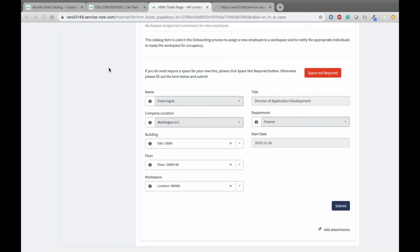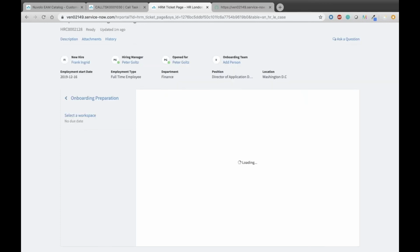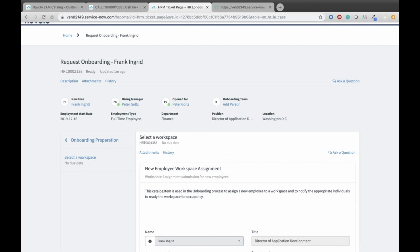As an organization, you can also utilize things like workflow to make sure that the right approvals are in place. Perhaps workspace planning needs to approve this before it's actually committed. But this is just an example of how you can increase the collaboration and bridge the gap between your different departments and reduce the silo between those.